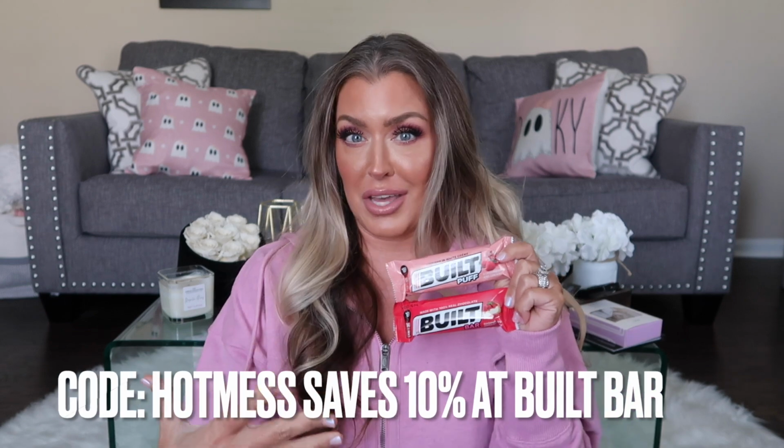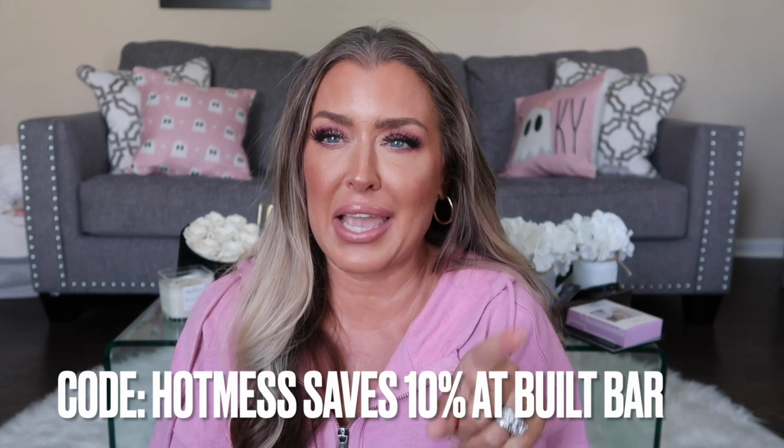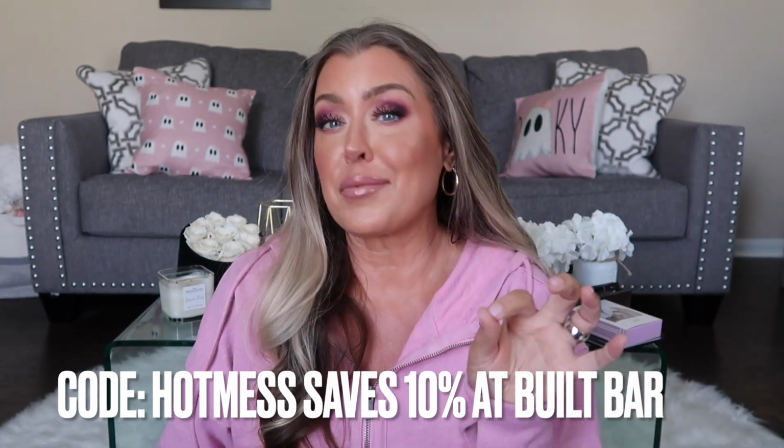I don't remember what is coming, but Built Bar, okay, they sent me 4 of their new flavors. We've already taken out 2 of them. They just arrived yesterday, so that should tell you our thoughts on the Built Bar. Built Bar is coming out, if it's not already out, with Red Velvet Cake Puff. If you don't know the difference between the puff and the bars, the puffs are more light and airy. Think like a Milky Way, soft, yummy, delicious treat bar. That's what we had the Red Velvet Cake in.